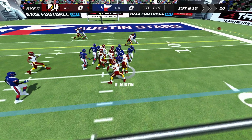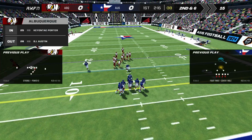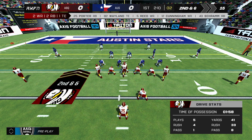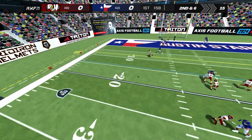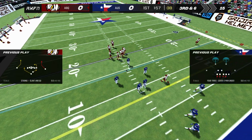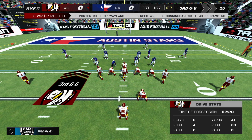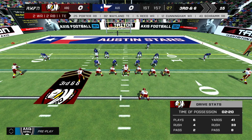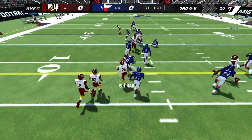Number 14 with the handoff. Second down. He steps back to pass. The receiver can't bring it in. Third down. He steps back to pass. And it's intercepted by number 27.